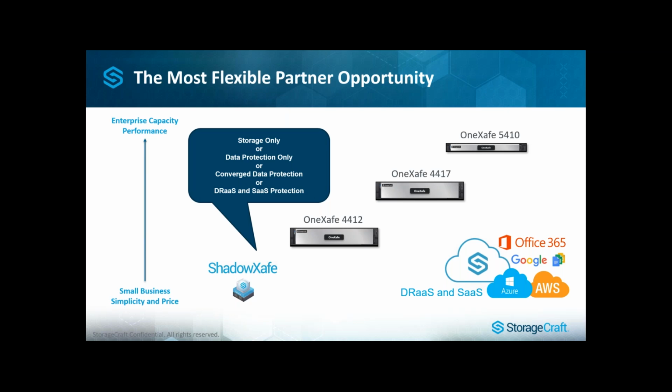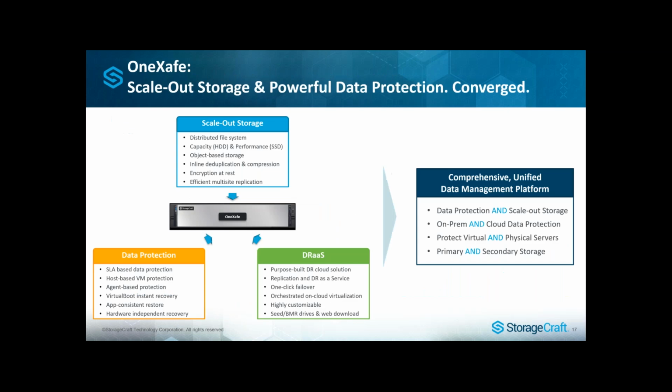Or if you need also protecting Office 365, G Suite, we can do that as well. And you can get to pick if you want that to go to your Azure account or if you want to go to AWS. So it gives you the flexibility, you can start at any of these points. The data protection, everything is SLA based.